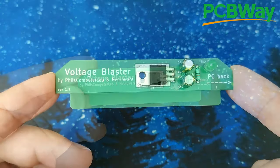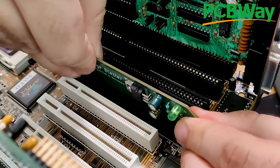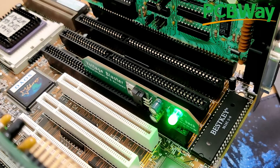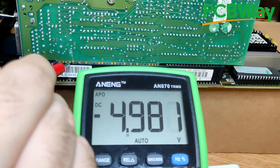As usual, the PCBs I got were of exceptional quality, and the voltage blaster worked as intended after I soldered the required components to the board. After we power on the system, we can measure the negative 5V on the 5th pin in the lower row on one of the ISA slots.